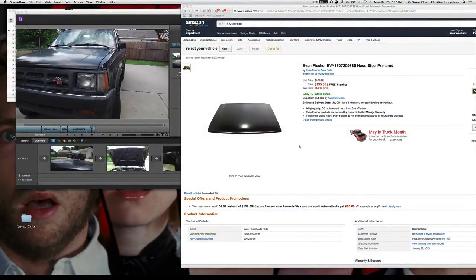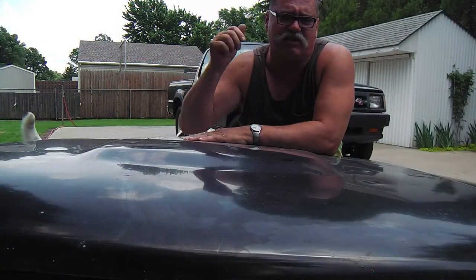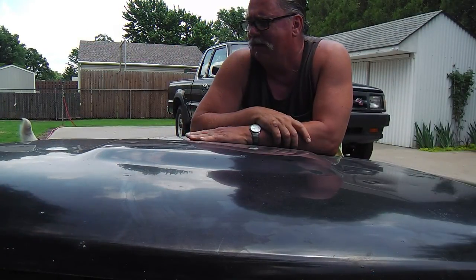Okay, so here's the hood that I bought via Amazon at $135. It's marketed under Evan Fisher, $135, free shipping. And you can see that the primer is the black color that very nearly matches the black of the truck. If I put some wax on it and buffed it up pretty nice, I'm sure it'd match almost perfectly. So anyway, I was happy with the price, happy with the free shipping. I got the truck real cheap, but I thought I'd do it.